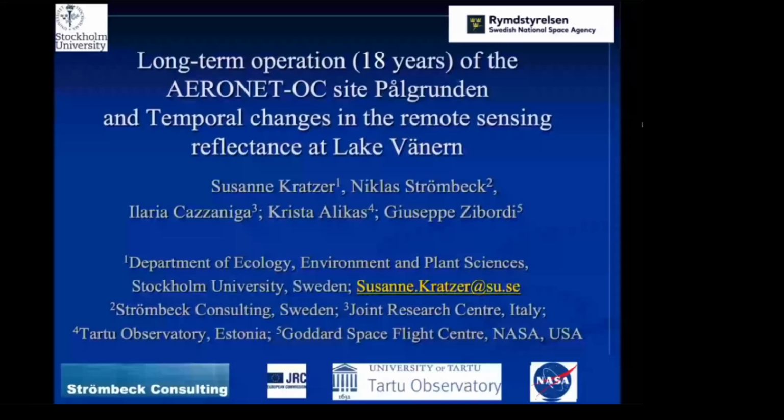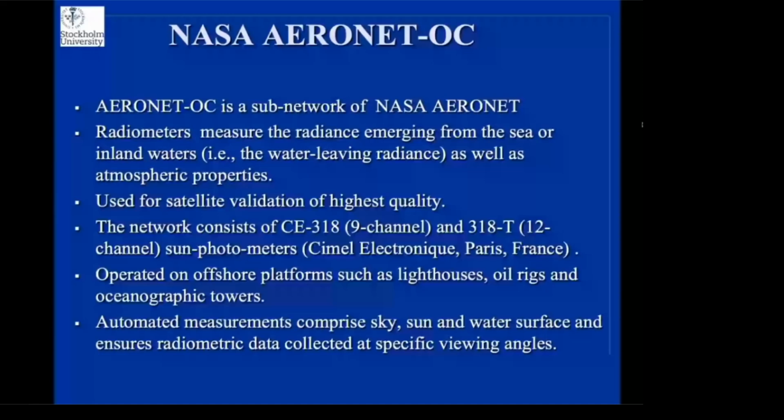So basically AERONET-OC is AERONET Ocean Color, a sub-network of the NASA AERONET network. The radiometers measure the radiance emerging from the sea or from inland waters, so we have some sites in lakes as well as in the seas and oceans. And you can also derive the atmospheric properties. It's used for satellite validation of highest quality, and as far as I understand, currently there's no network that is comparable to this. The drawback is only that it's not hyperspectral. It has defined channels, but the data is very intercomparable between the different stations because they're calibrated in the same way. The measurements comprise sky, sun, and water surface measurements, at specific viewing angles, and they're all measuring in the same way.